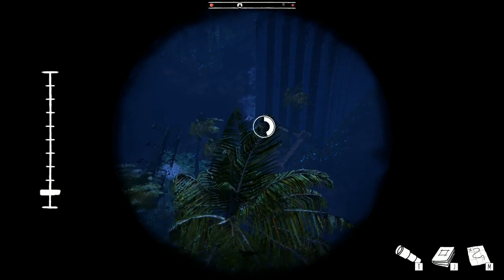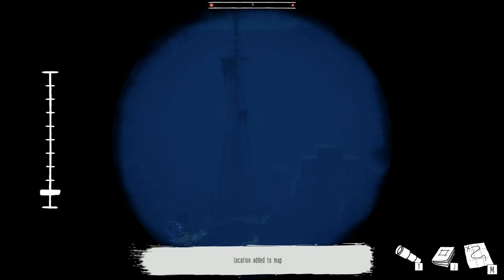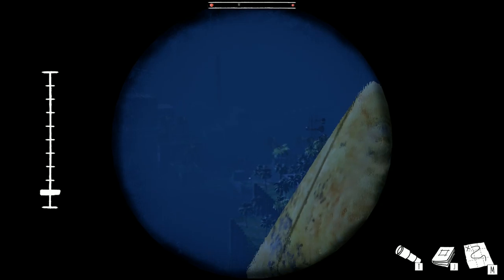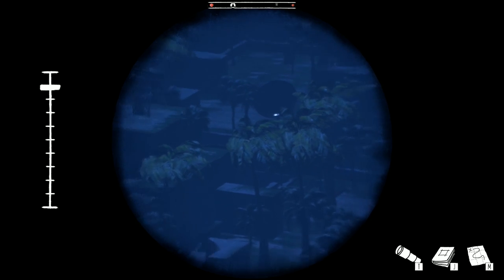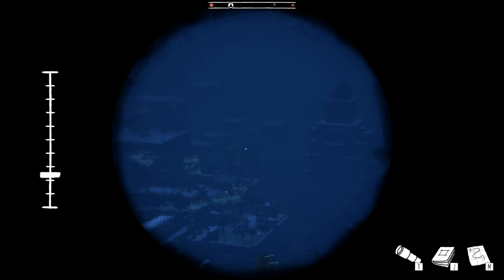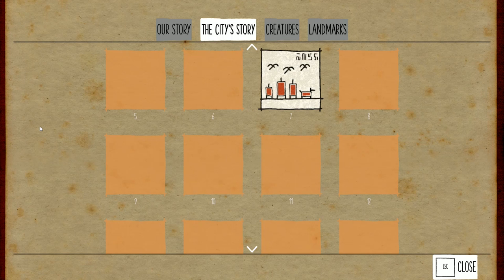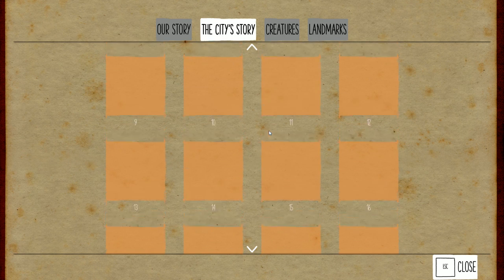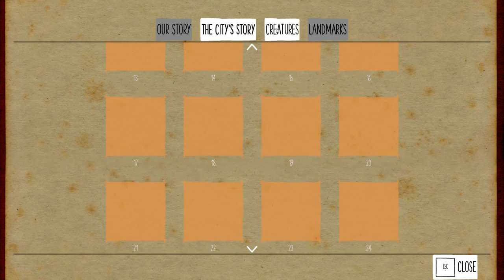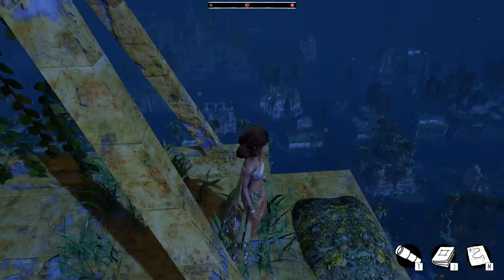Oh, hello. A little trick. This is a good one to use as a scouting. There's something right. No? No, it's just water. Water reflections. Okay. Let's get out. So, now if we see City Story. Don't know much about the story yet. We have two creatures and two landmarks.